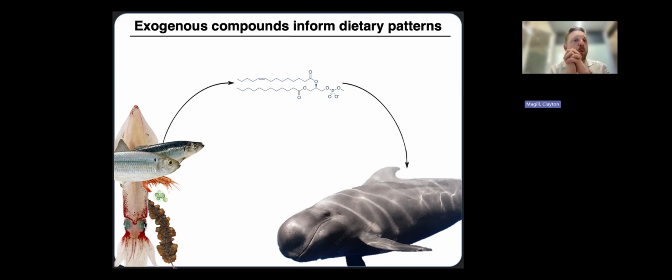Let's start by saying we can once again link a molecule from a distinctive resource, something like fish, cephalopods, seaweed, shrimp, whatever else. We can follow that molecule then into a consumer based on its presence or absence in that organism that consumes something else.